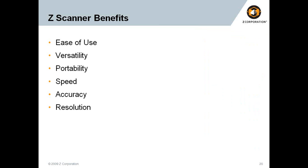Key benefits of the ZScanner, really it comes down to these points. The ease of use and setup is extremely easy. Versatility in what you can measure: it does very well on reasonably small parts up to very large parts. Portability speaks for itself. It has a FireWire that hooks up to a laptop, so your only limitation is your power source. It's a fast device, so you're going to collect data very quickly, with a decent amount of accuracy and resolution as well.